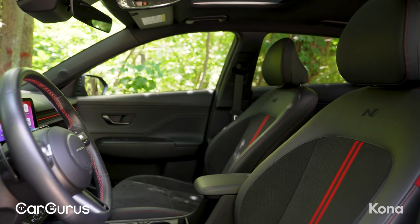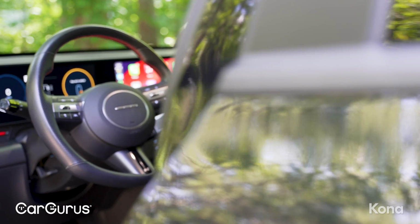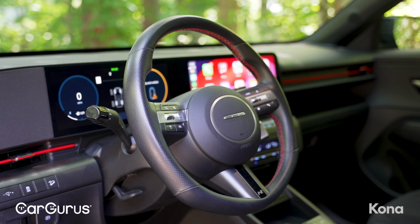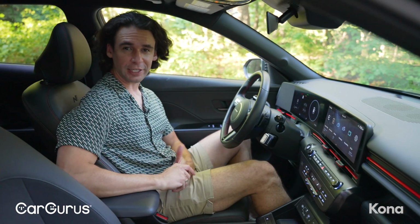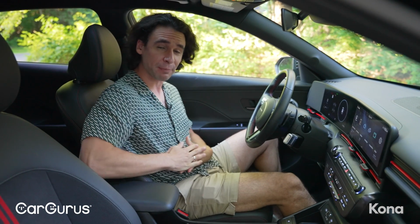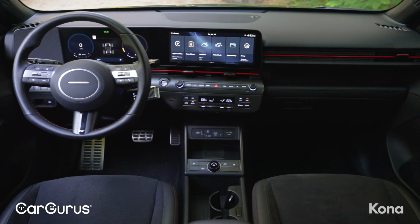The cargo space is. And on the N Line, you're getting red accents on the dash. I like how they are also on the seats and steering wheel. And on that steering wheel, there's no H logo. That's supposed to be what this is in Morse code. It's kind of funky inside the Kona, if you like that sort of thing. The Kona uses an open layout. It's kind of like open concept in a house where there's no walls. But in a car, I prefer to have my valuables secured so they're not all over the place, they're not loose, and really everybody can see it inside here.